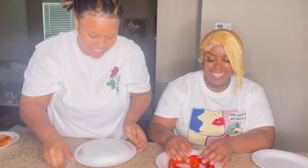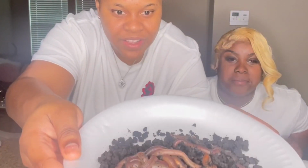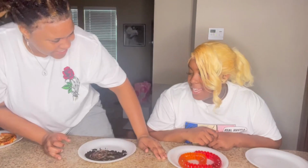So this is actually a gummy worm, y'all. Oh my gosh. So you got a gummy worm. That means I got... Ew! What the freak? Real live worms. Y'all see them squirming? All right, so you gotta put one of those in your mouth. What? I ain't putting it in my mouth.